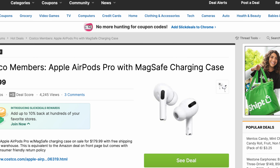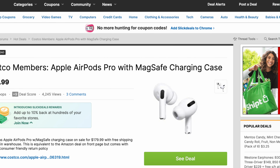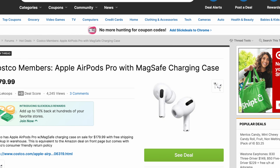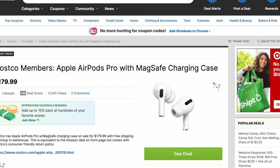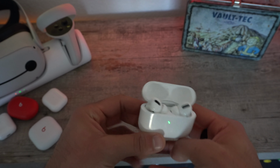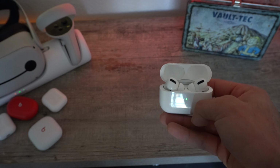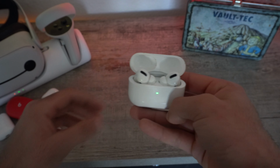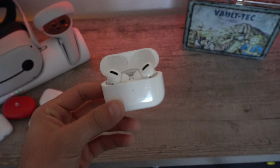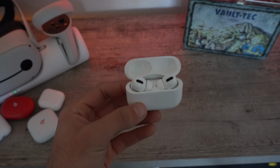But these are the complete package. The silicone tip does an excellent job making sure they stay on for a long duration without feeling like they're going to easily fall off. And you could utilize all the latest hardware features like active noise cancellation, transparency mode, spatial audio, Find My, etc. These are, again, the full package if you're okay spending $250. But again, look around, you may find a deal elsewhere.